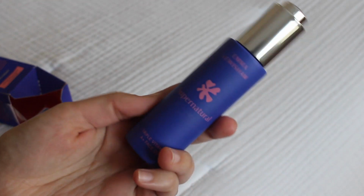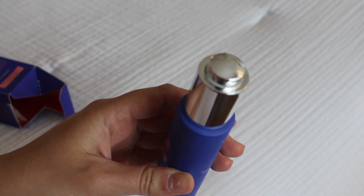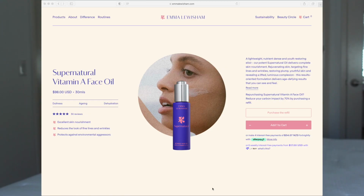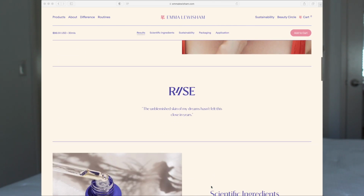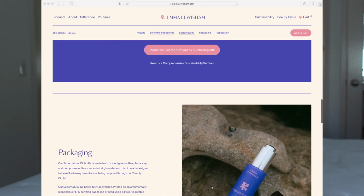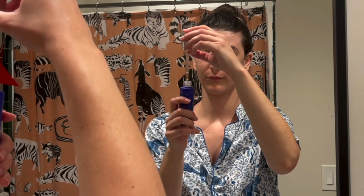and that is the Supernatural Vitamin A Face Oil. This is $98 and then $94 for the refill. This is kind of like your retinol product. So I'd use about 3 to 4 drops of this depending if I'm doing my whole neck and chest area as well. Probably just 2 or 3 drops if I'm just doing my face. So this is really just helping to seal in all of the previous products that you put on your skin. This oil for me takes a little while to absorb, which I actually ended up really enjoying because it made a great face massage oil.